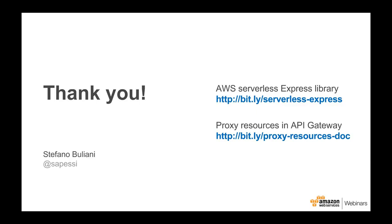It logs the latency for each request, the overall latency. It logs the integration latency, so how long it waited for the Lambda function to respond, and the 400 and 500 errors generated.